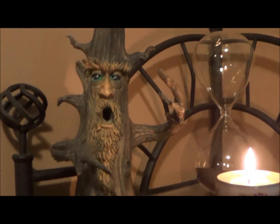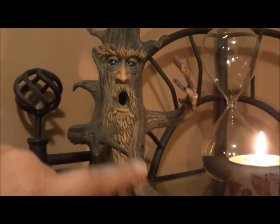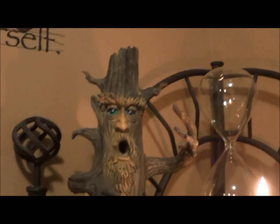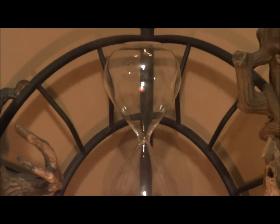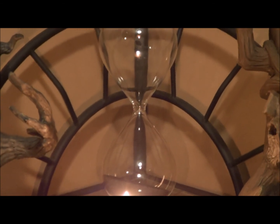So I have these two trees. This one's an incense holder. You know, the smoke's supposed to come out of his mouth and stuff, but I can't find the incense for it. And I put out the hourglass because I have a couple of those because I collect them, and usually put those out around now too.